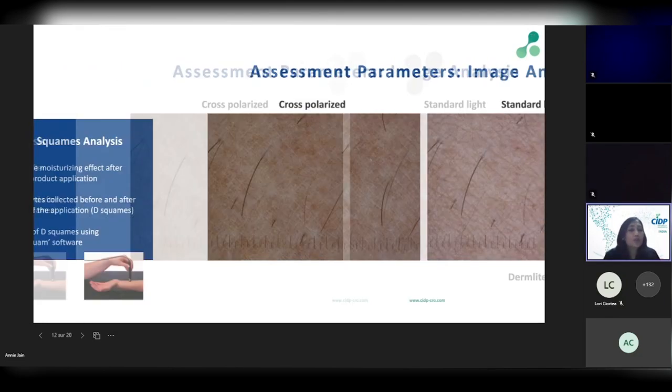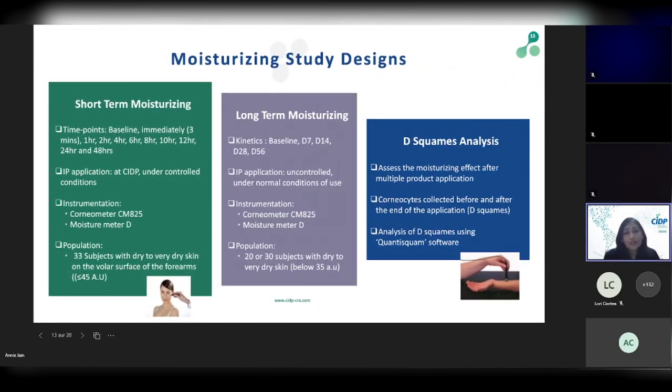So these are a few moisturizing study designs which we routinely perform at CIDP. The short-term moisturizing studies can be performed by assessing at various time points, starting from baseline, T immediate, which is 3 minutes post-product application, 1 hour, 2 hours, 4 hours, and so on up to 12, 24, and 48 hours.